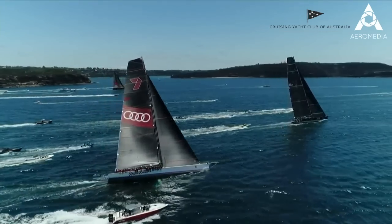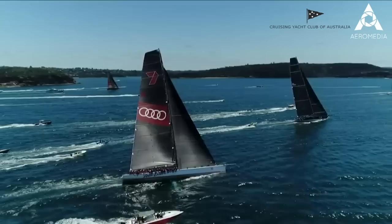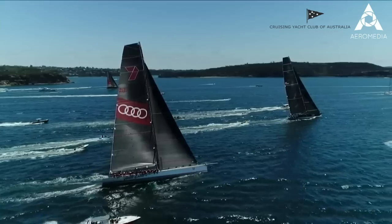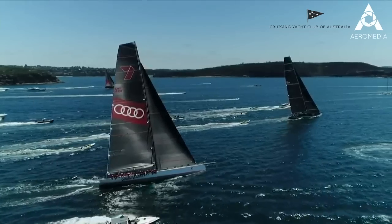A little bit squirrely breeze right now coming over that headland. It's a little bit squirrely, but I think even so, that even if they're not on lay, and they're definitely not, Blackjack has now got the legs to be able to cross Wild Oats even on port tack. Absolutely.